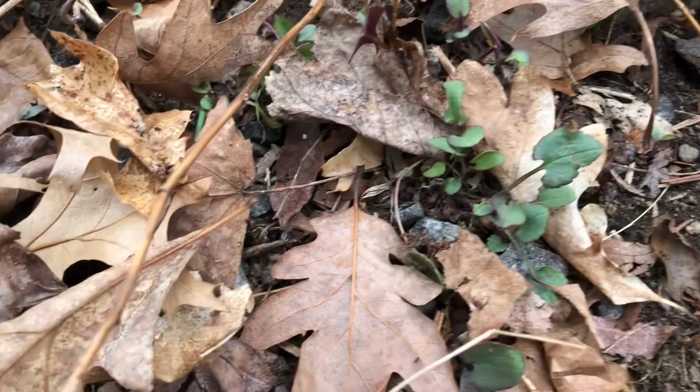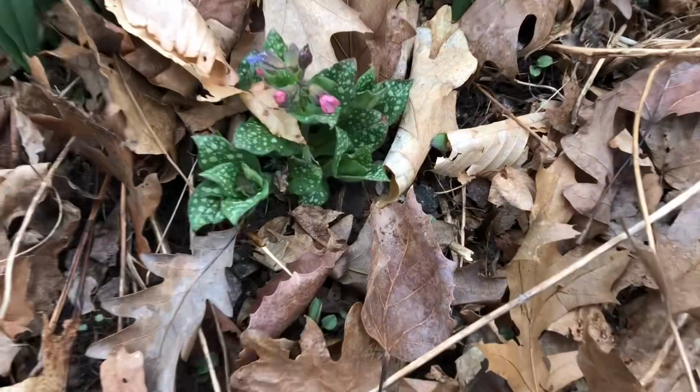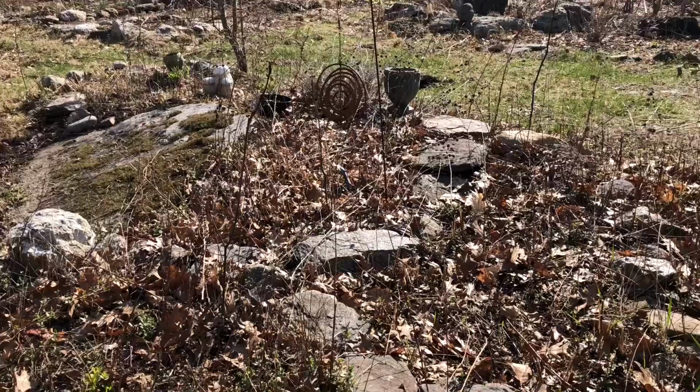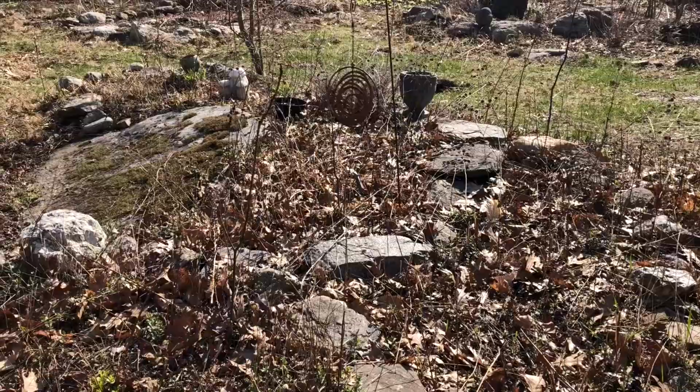Where'd you go? Oh, there they are. There's some violet leaves in there. And then another lungwort that is flowering. These are really nice when they're flowering. They're so pretty. And I want to feature a couple more plants coming up early in the spring and make a correction that I think needs to be made from yesterday's video. And the sun is perfect for this.